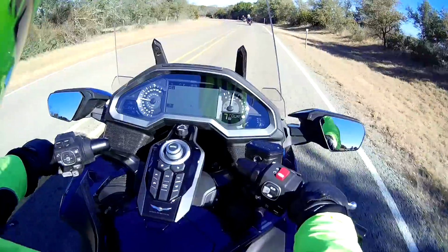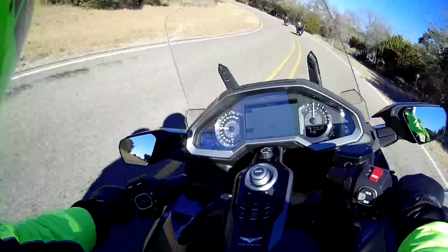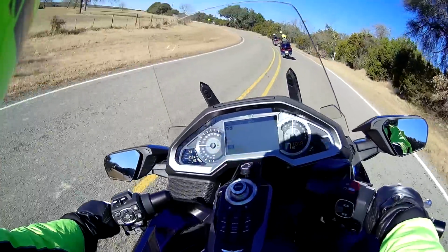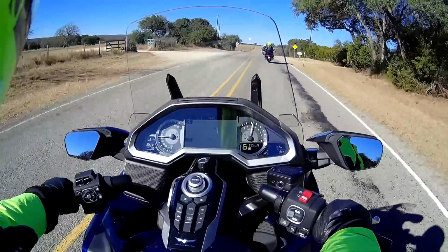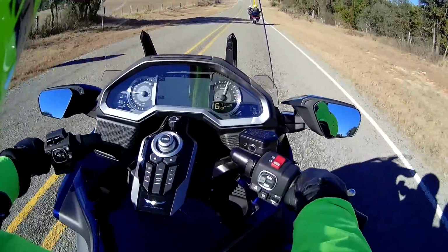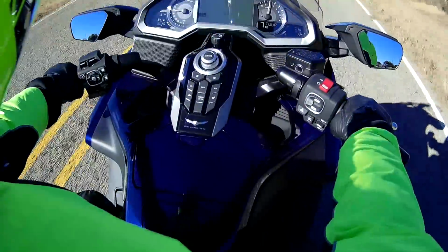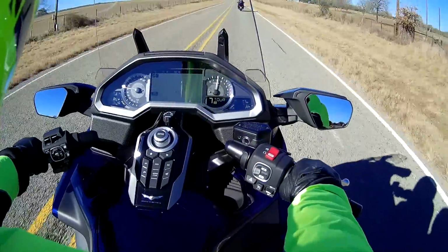The bike being so much lighter, I can really just kind of toss it into a corner. And it's eager. It wants to go. It's ready. You know, the loss of weight, the 90 pounder or 80 pounds loss in weight has really made a difference. And of course the front end's narrower too, so there's not as much wind resistance.